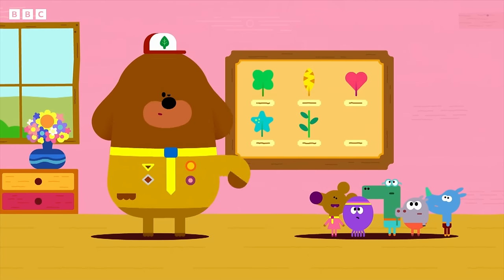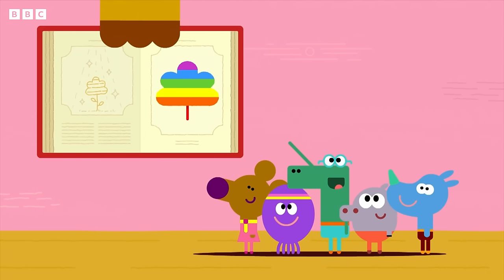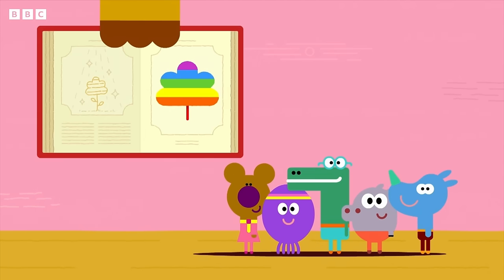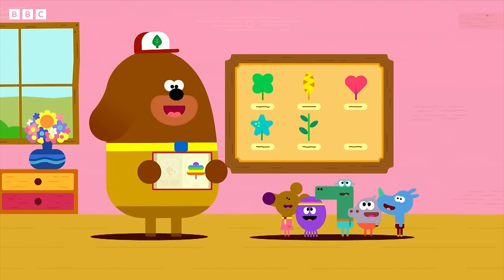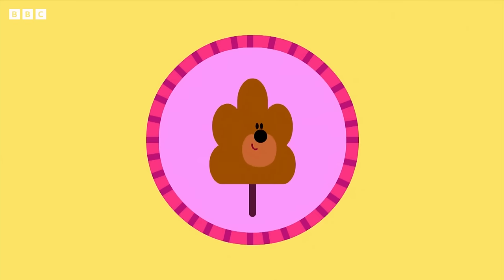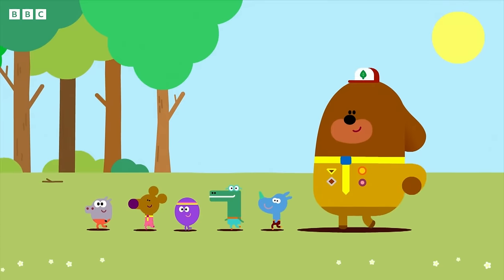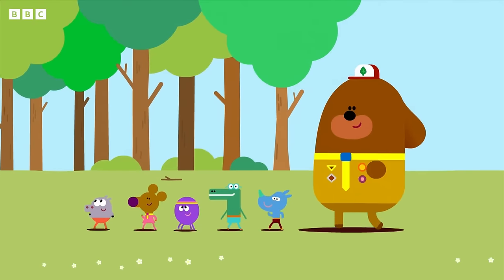What does it look like? It looks like a rainbow. Yes, Happy, that's the rainbow leaf. It's a very special leaf and very hard to find. Can we help you find it, Duggee? Yay! Keep your eyes peeled for that rainbow leaf, squirrels.